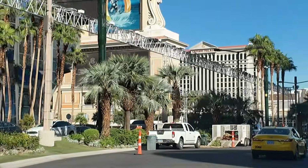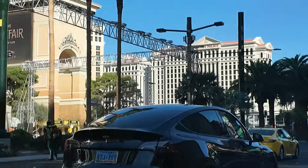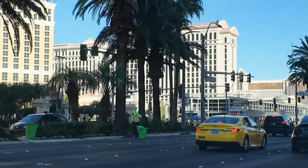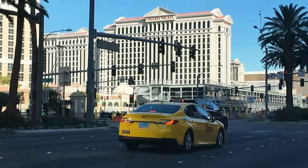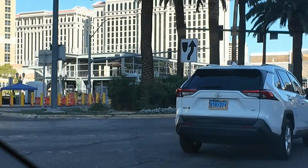If we look over here, you can see all the rigging going in, and then look in front of the Bellagio. They got all the grandstands and stuff going in. So basically, the show is blocked now. You won't be able to see the.